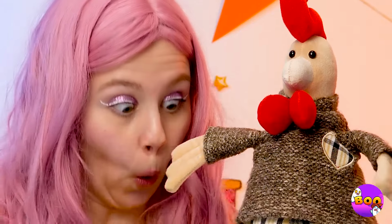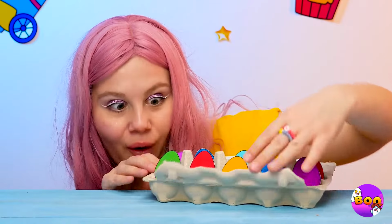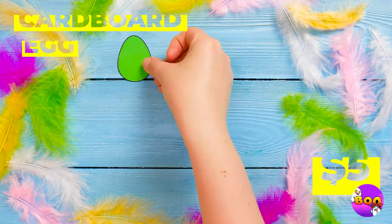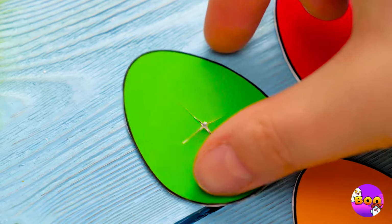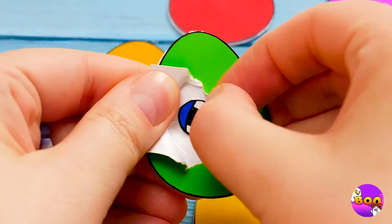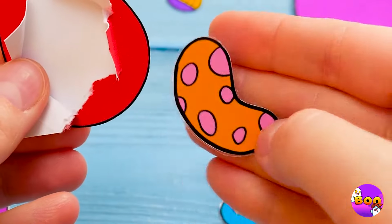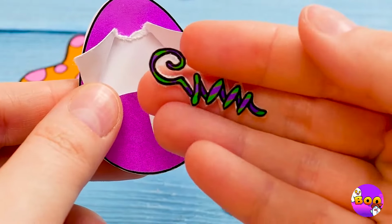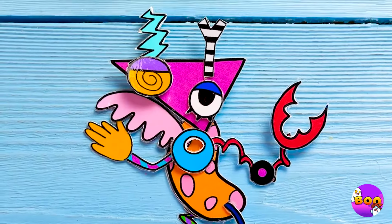Mr. Rooster brought you a present. Colored eggs, and they're fresh from the farm. These eggs might look flat, but we can still get cracking. Hey, wait a second. There's all sorts of things inside. And they all look sort of familiar, don't they? Maybe that's because it's Zubul.